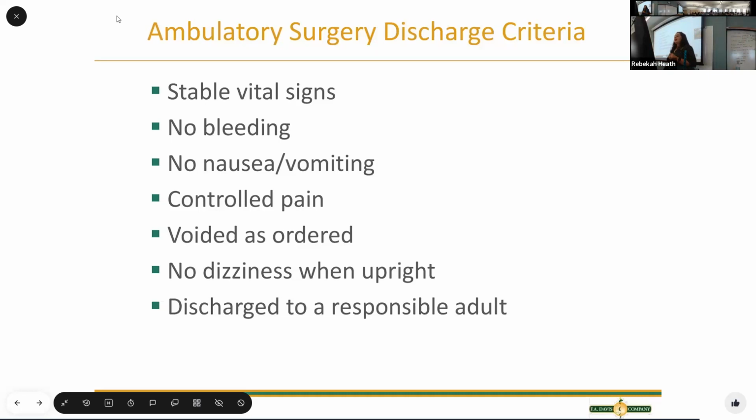Some patients will say, hey, you need to pee by 4 o'clock this evening. If you can't, then you need to call your doctor. Some patients, especially if they had a urologic procedure or a bowel procedure, we might say, we actually need you to void. We need you to pee before you go home because we want to make sure there's not a complication or something that's happened.